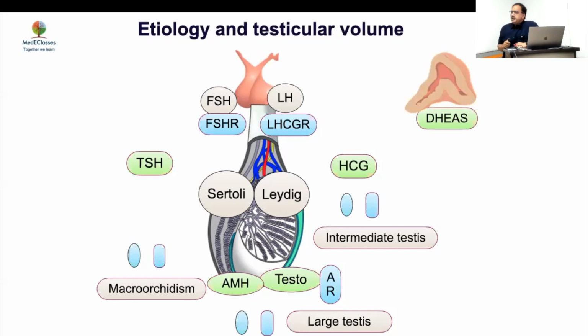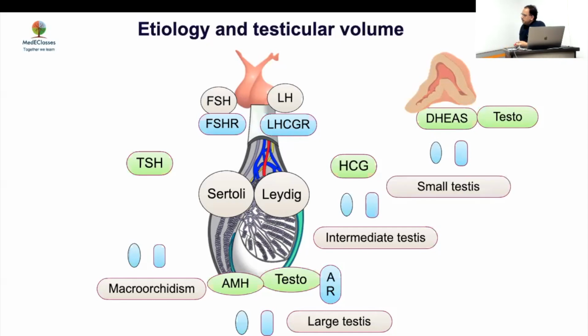If you have an adrenal source, of course, all the production is coming from there. So testes will basically be small. Why will they be small? It is because your testosterone will inhibit the LH production, and therefore your testicular size will go down, while the penile size will increase. So again, I am focusing time and again on the testicular size being the most important thing to look at in a child with precocious puberty and small testes.